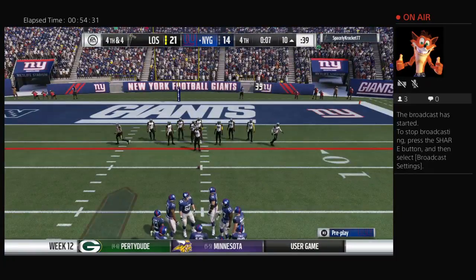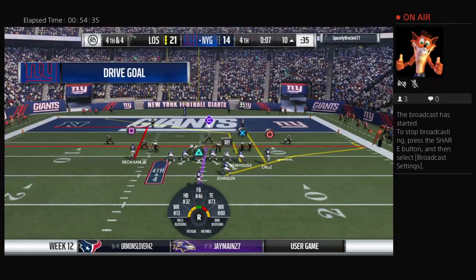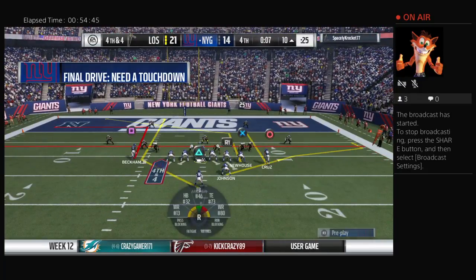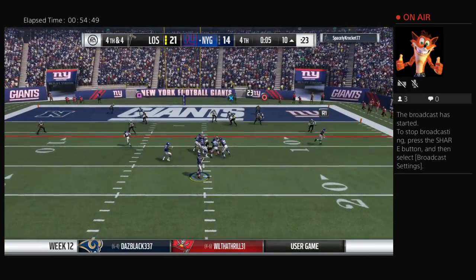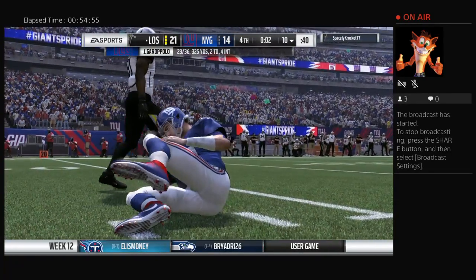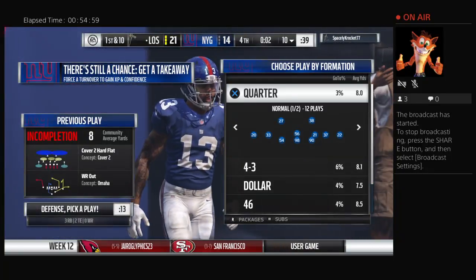Down 7, and they've got to go for it here on 4th down. They come up in an offset eye. Now Garoppolo, gotta have this one. Finding time. And that is incomplete. 2 seconds left on the clock. And they're not able to convert on 4th down.